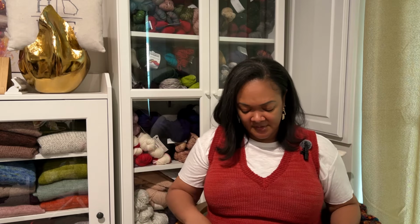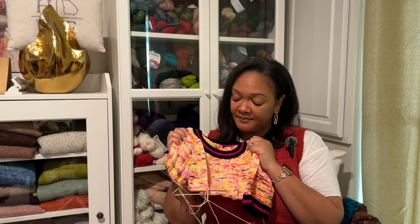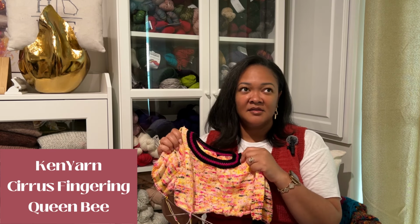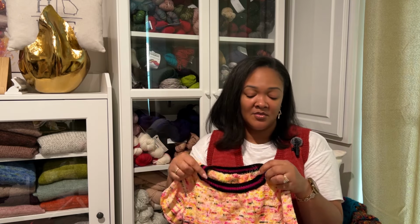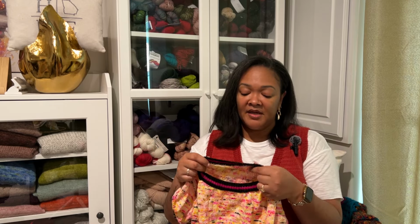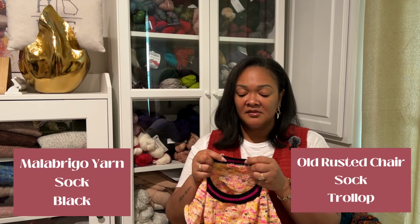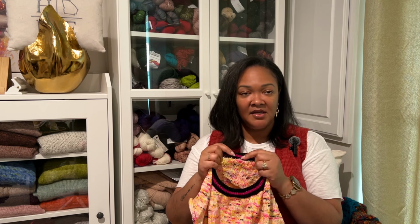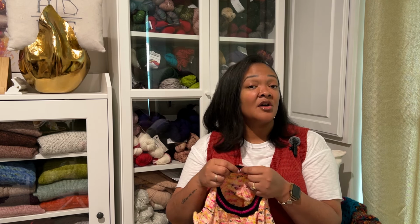But yeah, so my toes. Oh, and the yarn is KenYarn, and the colorway is Queen Bee. It's in the fingering base, but he's no longer dying anymore. The colorway is called Queen Bee, and then the collar is Malabrigo, and then for the black, and then the pink is Old Rusted Chair, and the colorway is called Trollop.